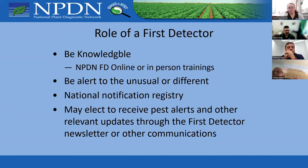There is a national online website that has fact sheets and so on. In Texas, we would love for you to be a part of our registry here, because that way we know that we can direct certain types of information as needed to specific areas. So there are opportunities for National Plant Diagnostic Network First Detector online training or in-person training. Just stay tuned with our AgriLife calendar. A first detector is alert to unusual or different things related to plant health.